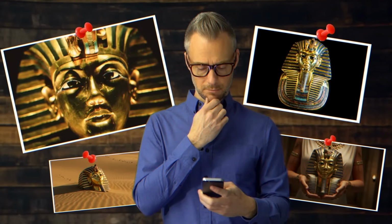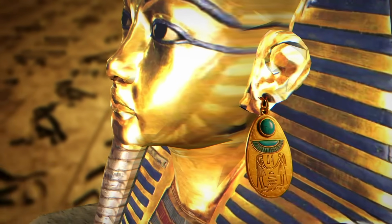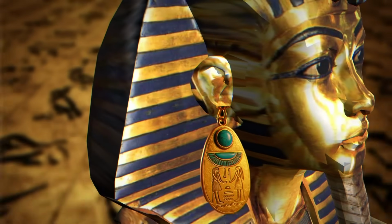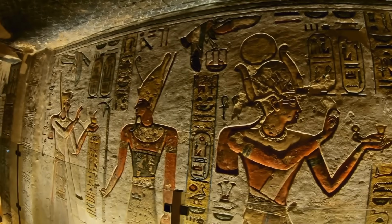Stick with me for the details. Can we get a close-up of that mask? Thanks. See those holes? Yep, they're for earrings. And no, it's not that they had anything against jewelry, but back in ancient Egypt, earrings were typically worn by high-status women or kids.